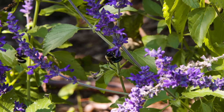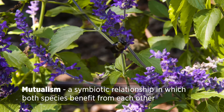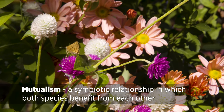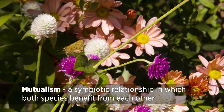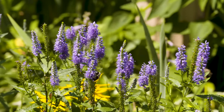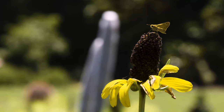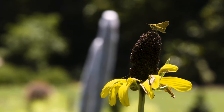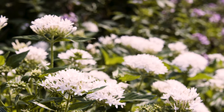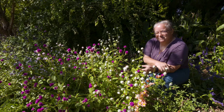So the first one we're going to talk about is mutualism. In mutualism, both species benefit from a relationship. So in the case of pollinators and flowers, the pollinators get nectar out of the deal and the flowers get pollinated. After flowers get pollinated, they get fertilized, and so then the seeds can develop and allow the flower to reproduce with seeds. So that's one example of mutualism.